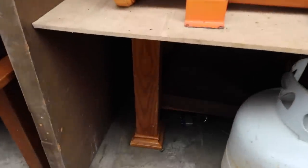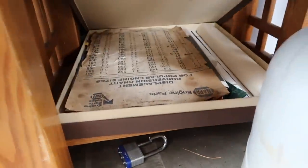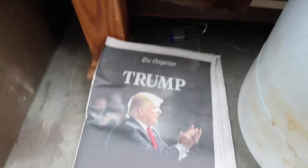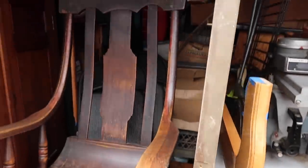Oh, look at that Louis Vuitton. I forgot about that. Oh, what is it? Oh, very controversial here. We have Trump. Okay. Anyway, so let's go through this bad boy right now.